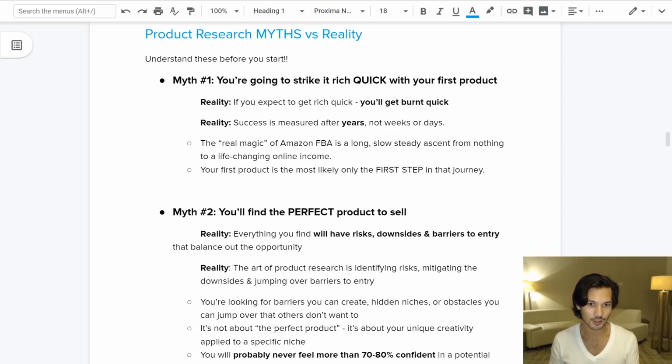So the real magic of doing Amazon FBA, what it actually looks like is not just this first product success, $30,000, $50,000 a month. What it really looks like realistically for people who've actually made it to a high level and really used it to change their lives, it's actually a slow, steady ascent from nothing up to this life-changing online income. And here's the other thing. You're not going to strike it rich with your first product, or you're probably not going to. What is closer to reality is that your first product is actually going to be the first step along that journey.